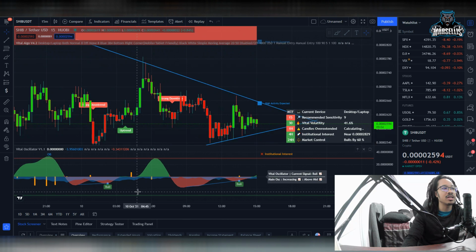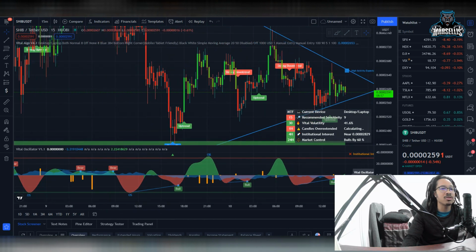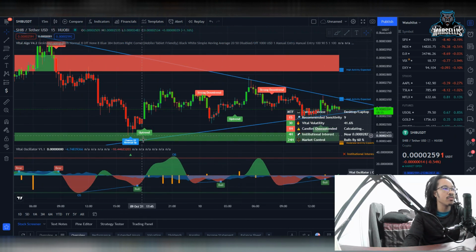As you can see here on the oscillator on the bottom of the screen, look over here, we were overbought previously back here inside of Shib, right? We are a little overbought. Let's go over here to the auto view. So look, we're a little overbought here when we're going on our chance for reversal. And then we had that reversal from here over here to the oversold area, to here, bullish.